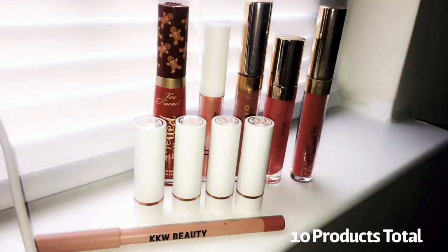Okay, so now we're moving on to lipsticks and lip liners and lip glosses and all that. I'm just gonna kind of combine it into one little picture. All right, so the only lip liner that I've ever tried, I really like, and this is from KKW Beauty. This is in the shade zero, nude 0.5. Now I saw Paige Corin talk about this lip liner, and I was like, okay, might want to try this. I honestly don't know if I'm supposed to sharpen this or not.